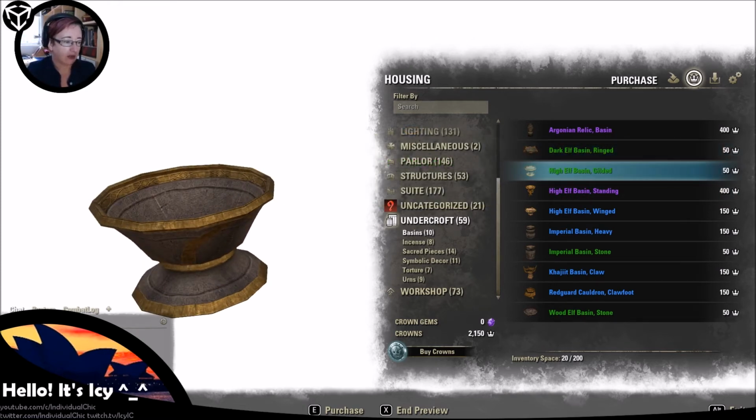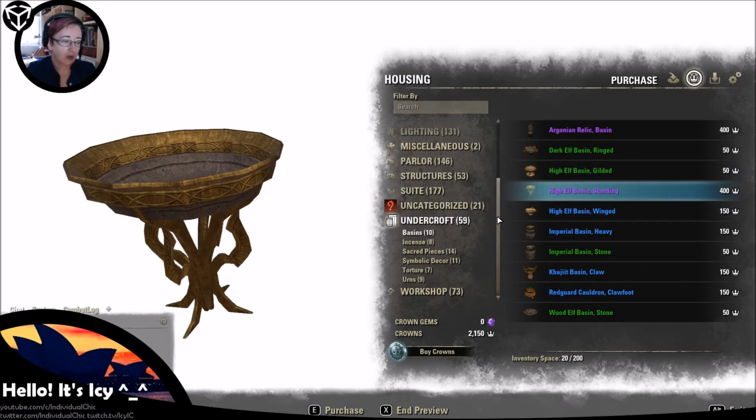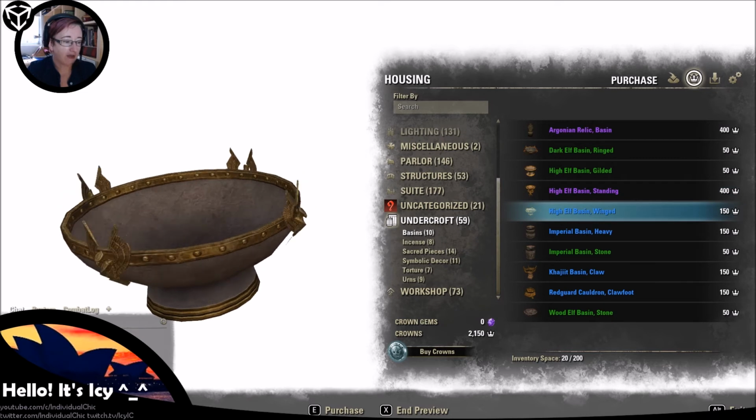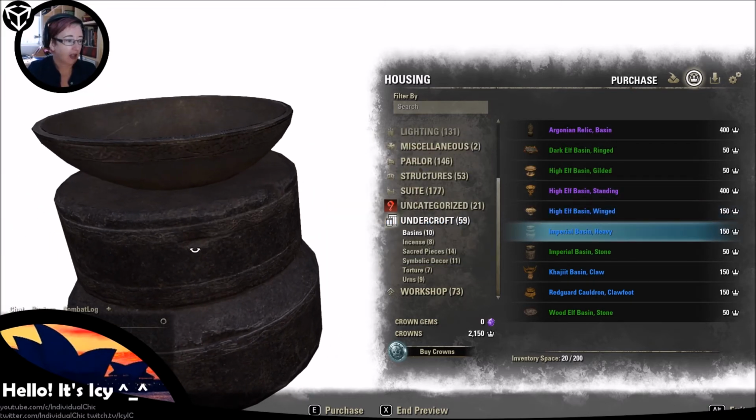The high elf basin gilded, which also makes a great sink, which is what I use it for. The basin standing, which also makes a good sink if you don't want something for it to sit on top of. The winged one is very nice, but very specifically high elf, so you'd really need the house to match it. But if you have a high elf house, I think this would look fantastic.